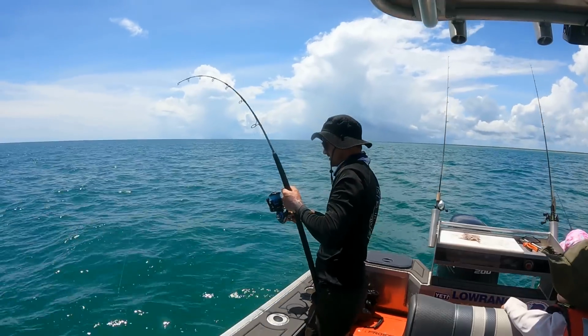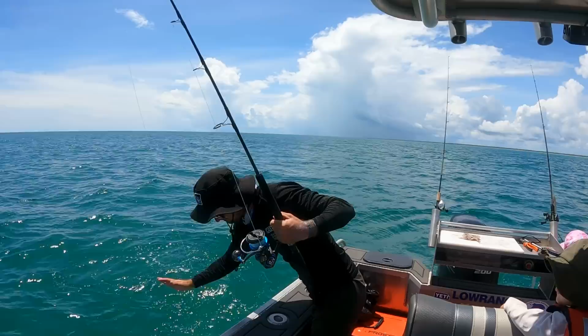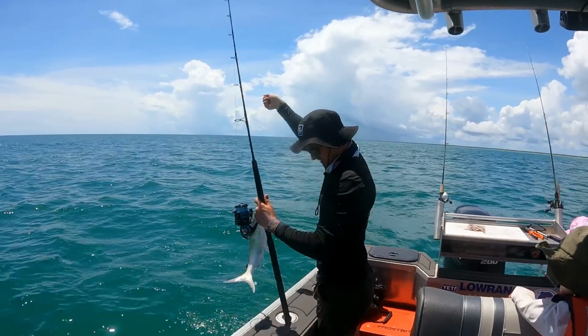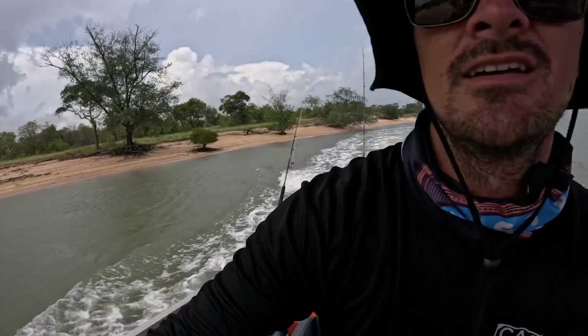Biggest dirty catfish. That's not a GT. Dirty big catfish. Look at the size of it. Alright, well we've just come in from out the front, the wind picked up, it was absolutely blowing. We've got another big storm come in out here.